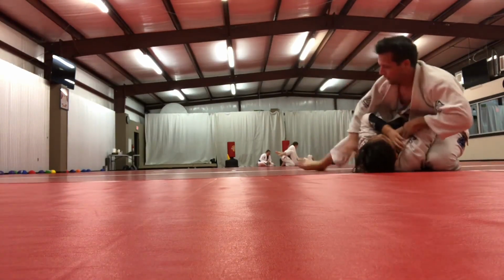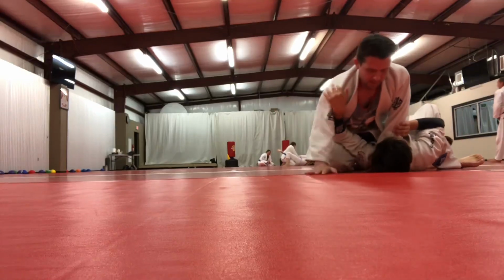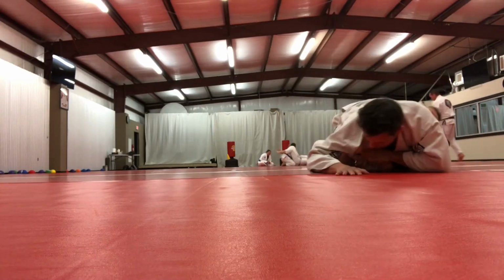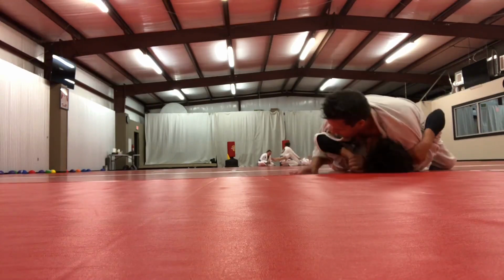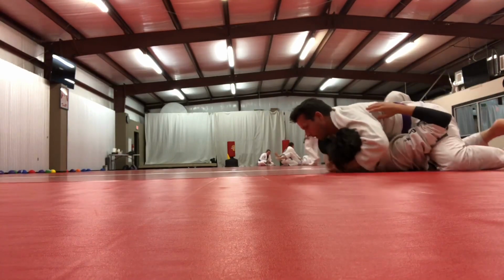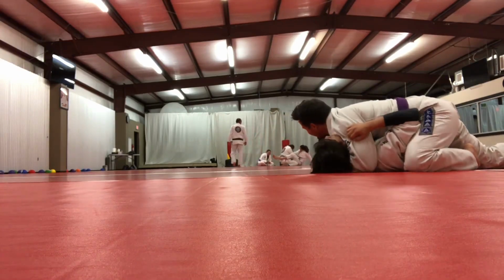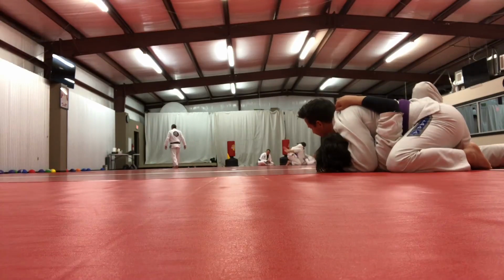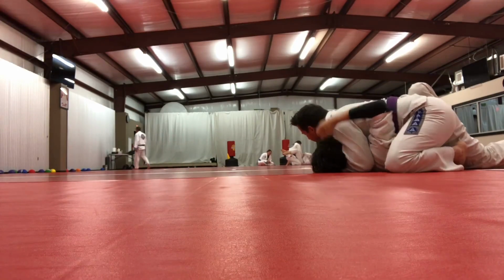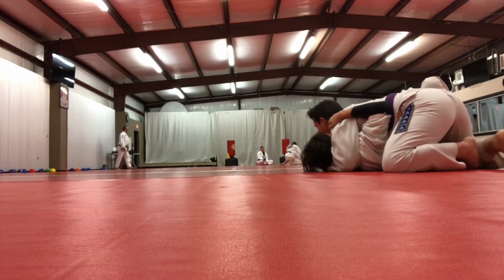Now check this little step over into mount. Working on that same arm lock setup. He knows it's coming now, so I'm just going to shear my body weight into the arm. Start working on this Americana, but he continues to defend. Look at this. In my mind right there, I'm thinking, very good, very clever. Good job, Professor Phillips. Very good. And good job, you, young man.